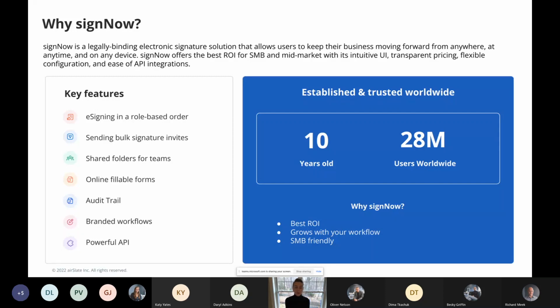We also have a very powerful API. If some of you are ISVs, independent software vendors, and you are looking into embedding the electronic signature capability into your product, that is a possibility as well to give that smooth experience to your end user. So we have an API product. We're not going to talk about it today, but just keep that in mind. And again, like I said, the list of features is very extensive. I just show a handful of them here.